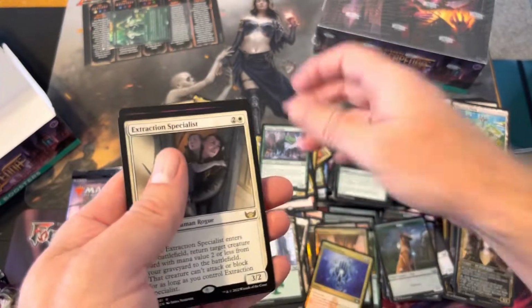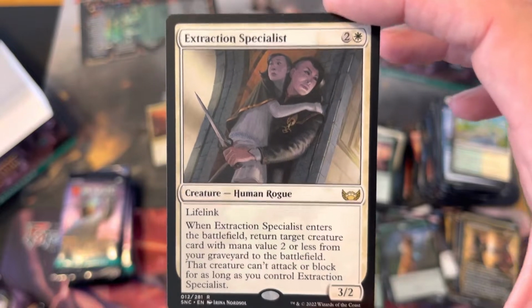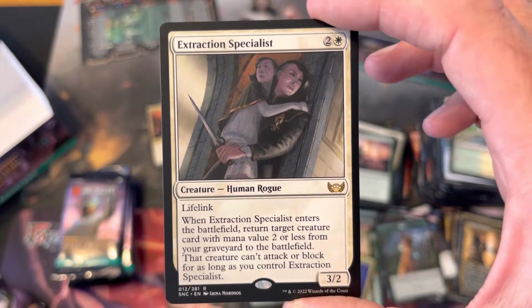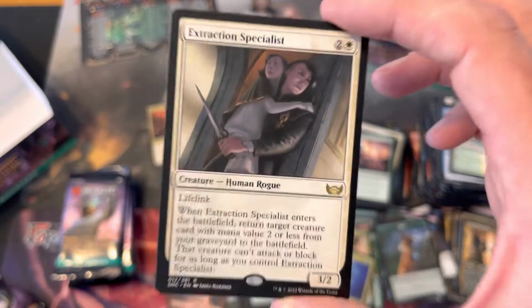Extraction Specialist. This card's getting played now. This card's sneaking its way into Modern as well. White and 2 colors for a 3/2 lifelink. When it enters the battlefield, return target creature card with mana value 2 or less from your graveyard to the battlefield. That creature can't attack or block for as long as you control Extraction Specialist. Not bad. Not bad at all.